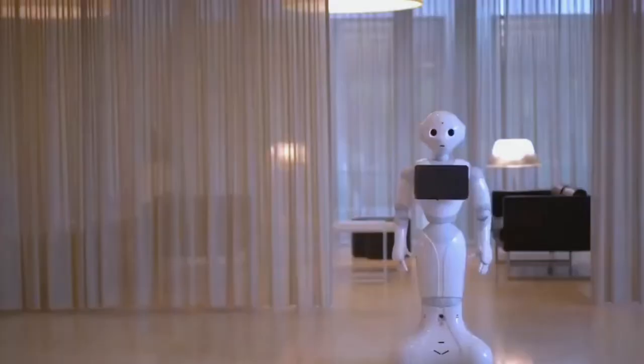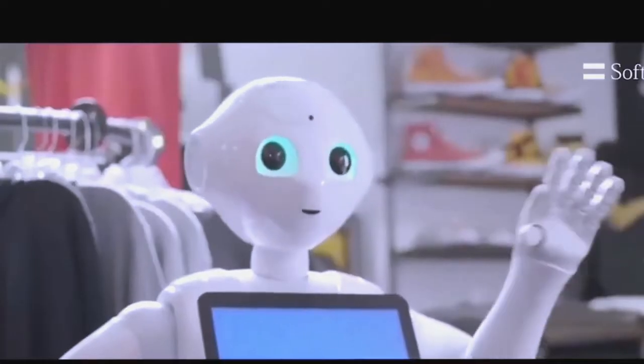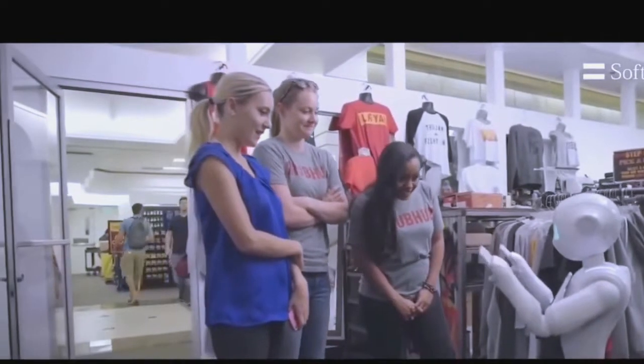Pepper is available today for businesses and schools. Over 2,000 companies around the world have adopted Pepper as an assistant to welcome, inform and guide visitors in an innovative way. A robot designed to interact with humans.